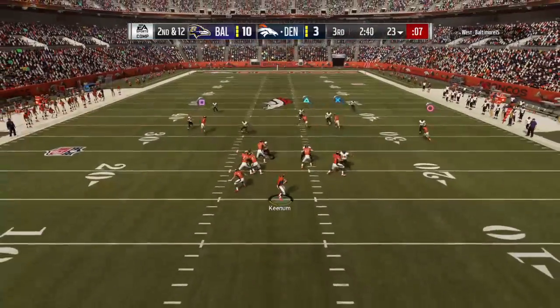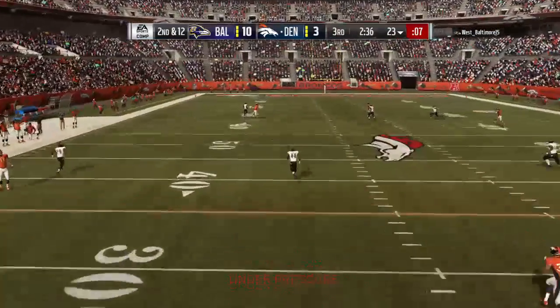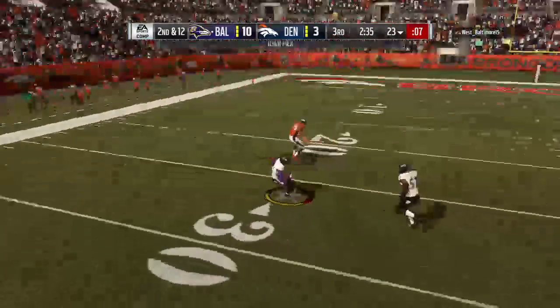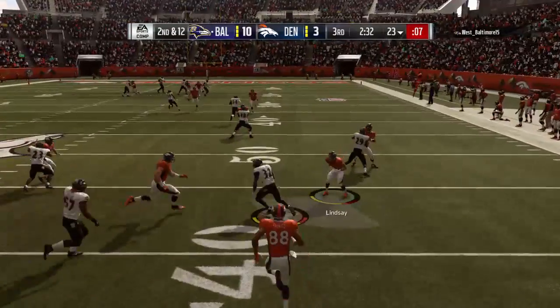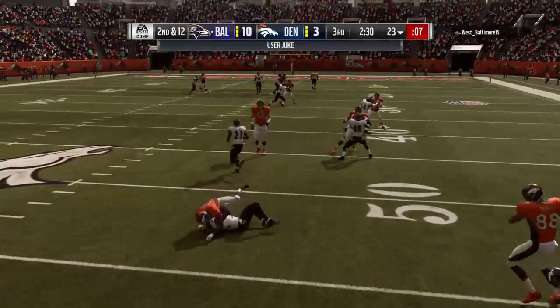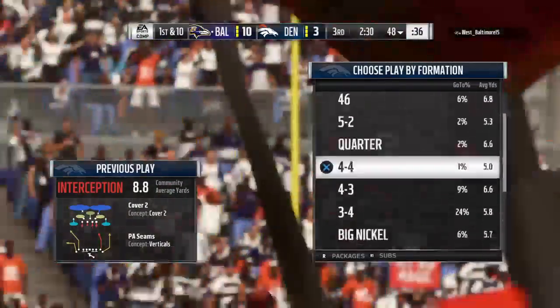Here's Keenum now on second down. He's going to rifle one deep left side. Trying to get it to Thomas, and it's intercepted. Picked off by the safety, Eric Weddle. And he'll bring it all the way back just a yard or two shy of midfield. He was trying to hit Thomas that time.